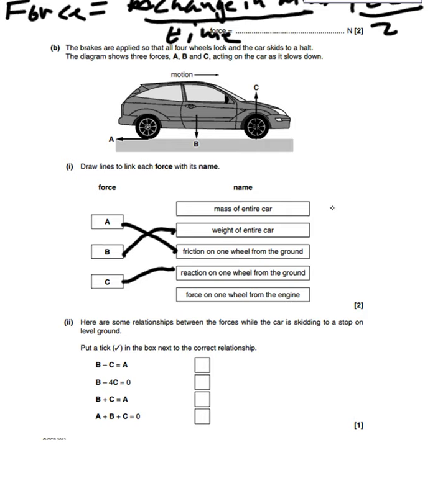So if we've got 3 correct, so all 3, that gives us 2 marks. And if we've got 2 correct, then that gives us 1 mark. And if we've got 1 correct, then that gives us 1 mark. And if we've got none correct, then that gives us no marks.